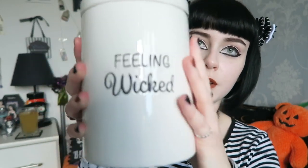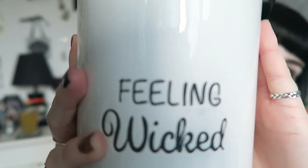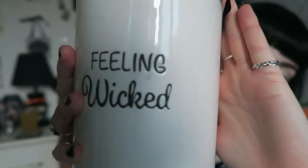I do have the trick or treat yourself one from last time that I actually keep pocket bags in. But yeah, I think these are really, really cool, and I think for the price they're such a good deal. They are quite plain, but I think overall they have a really effective look. So as you can see, it is mainly a white colour, and it does say feeling wicked on the front. This is just on the front and it's not actually on the back.